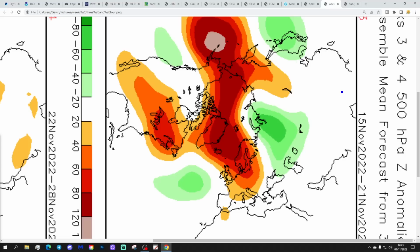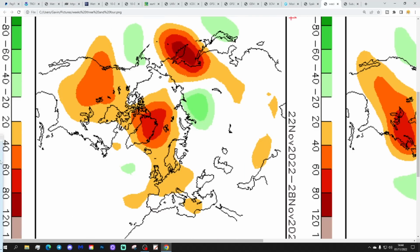So week 3 will be the 15th to the 21st of November, with high pressure blocking to our northeast, low pressure out to the west. Winds are probably coming in from a southeasterly direction with that, which could be quite chilly, actually, if the air's coming in off the continent. And then week 4 is going to be the 22nd to 28th of November.